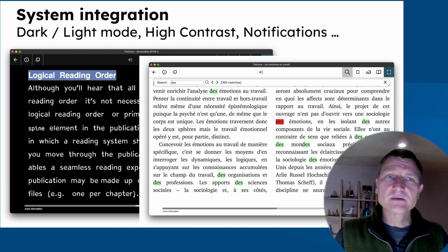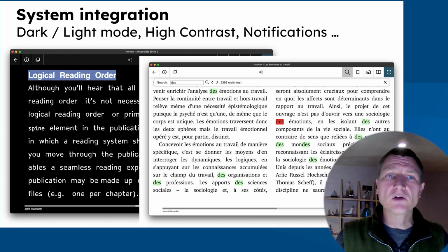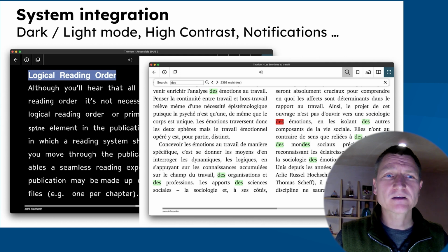In Thorium, these types of system-specific features are challenging because the application is generally designed to look and feel identical across all platforms. In reality, special adaptations that enable deeper integration with operating systems can not only improve the user experience, but in some cases, they can unlock accessibility-related functionality. Besides color themes, OS-level native services may include things like notifications, background audio playback, spell checking, dictionary, text-to-speech, and many other things.